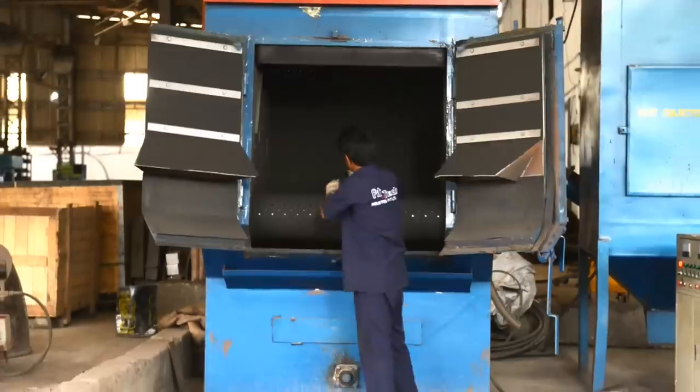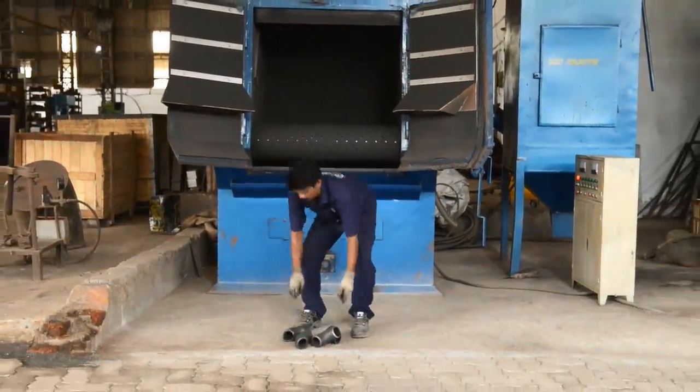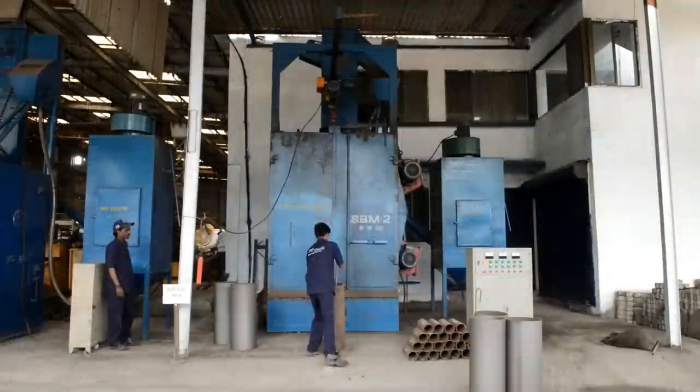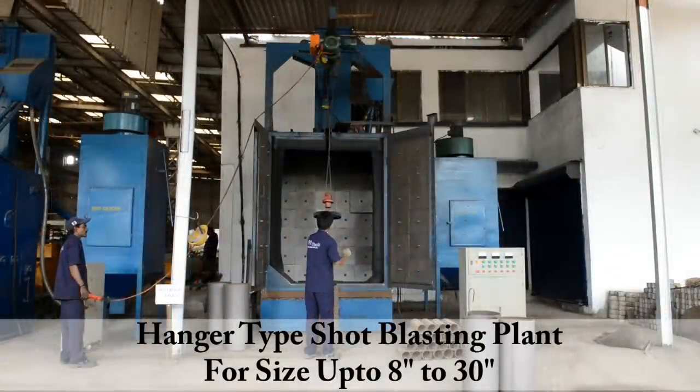We have installed two shot blasting plants separately, one drum type for smaller fittings up to 6 inches and another hanger type for bigger fittings 8 inches to 30 inches.